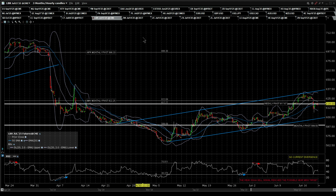Looking at lumber, nice looking rising megaphone, bear flag. Next obvious target would be the bear flag support, currently in about the 598 area.